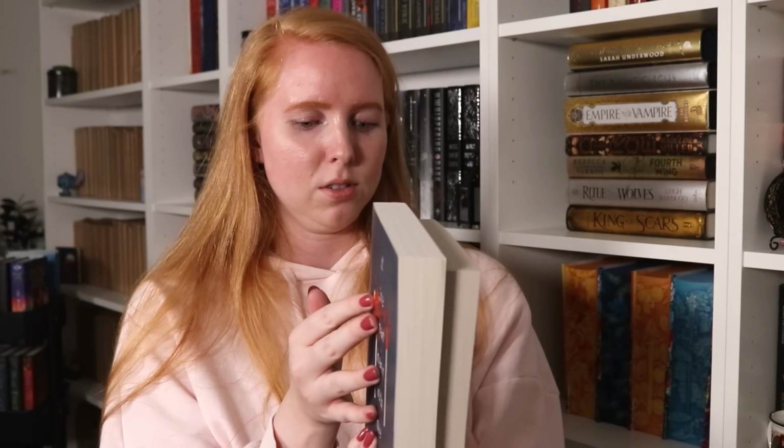Yeah, it's kind of funny. It's a big hardback. But like the ones that I see in the stores, they're smaller. I don't mind it. Just kind of funny, but I think it's because I got the US edition instead of the UK one. Anyway, so we'll have a fun time with this one.